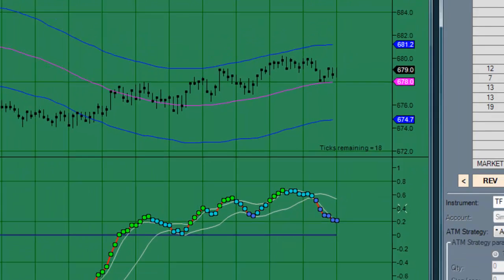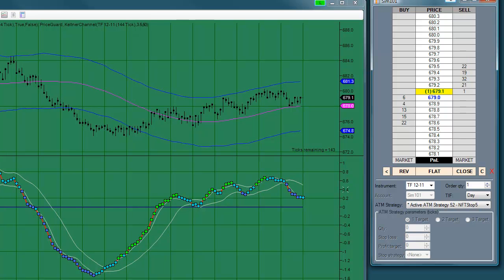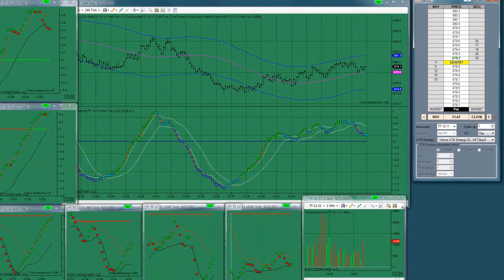We want to see a reversal, at least a reversal on some of the MACDs with the other shorter time frames. Well, actually, the 144 is the shortest, so we would want to see a reversal before we went in with a long. Let's see if that happens.